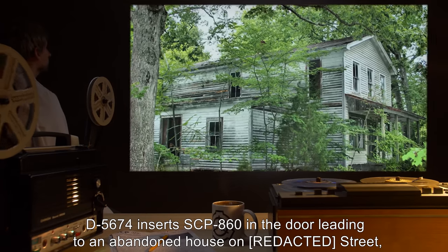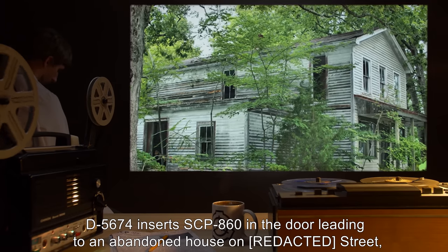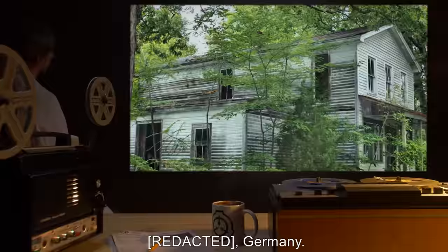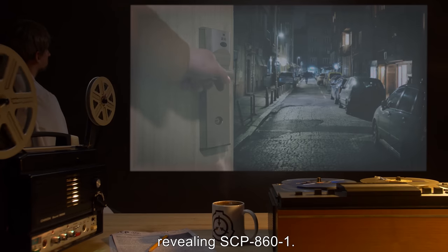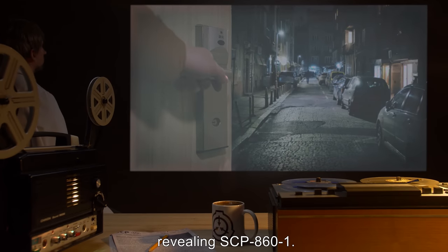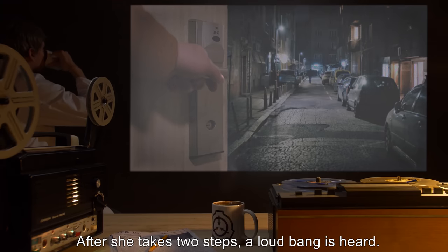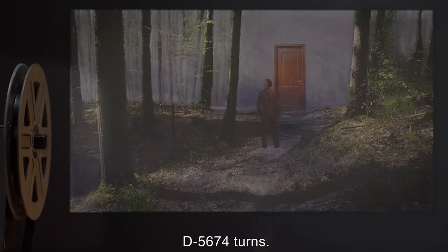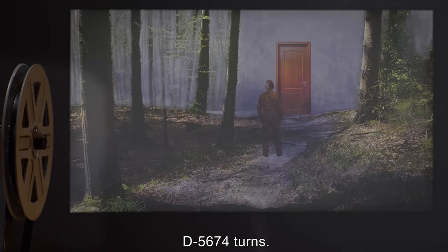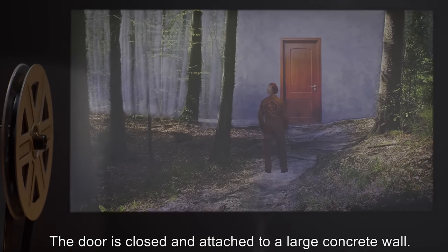D-5674 inserts SCP-860 in the door leading to an abandoned house on Street, Germany. She turns the key and opens the door, revealing SCP-861. D-5674 passes through the door. After she takes two steps, a loud bang is heard. D-5674 turns. The door is closed and attached to a large concrete wall.